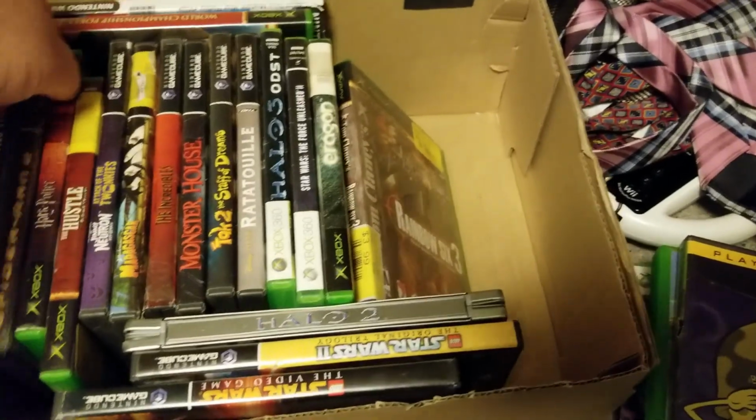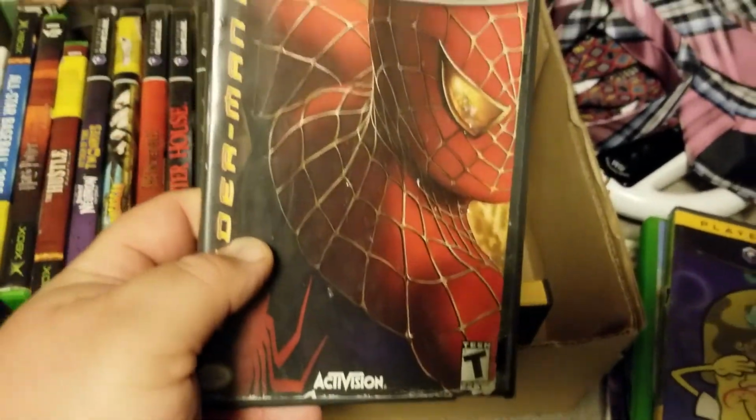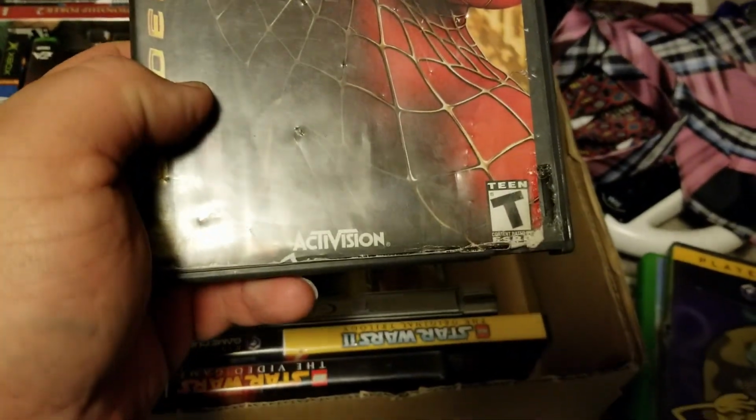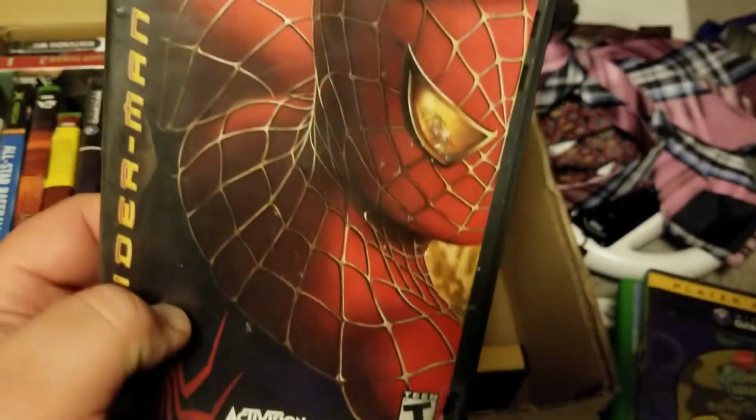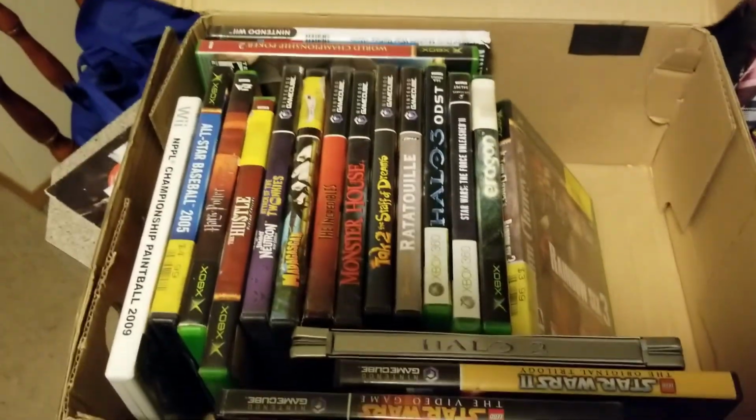Except for this. Spider-Man 2 on the Cube, even though they didn't have the artwork in right, so it's really frayed and beat up. But it is complete and all in there. Let's see, everything else, like I said, I was going to leave.